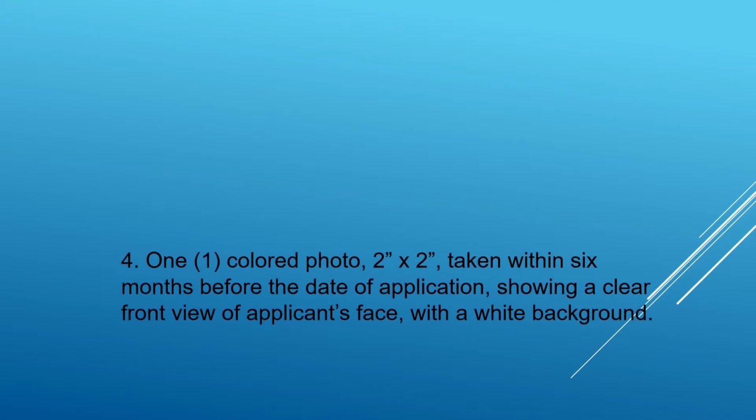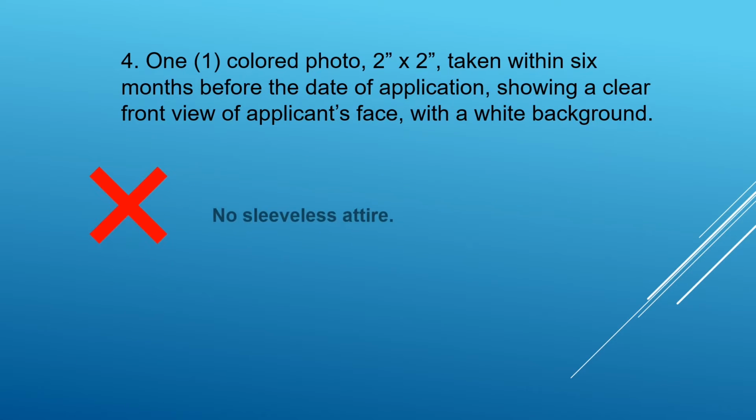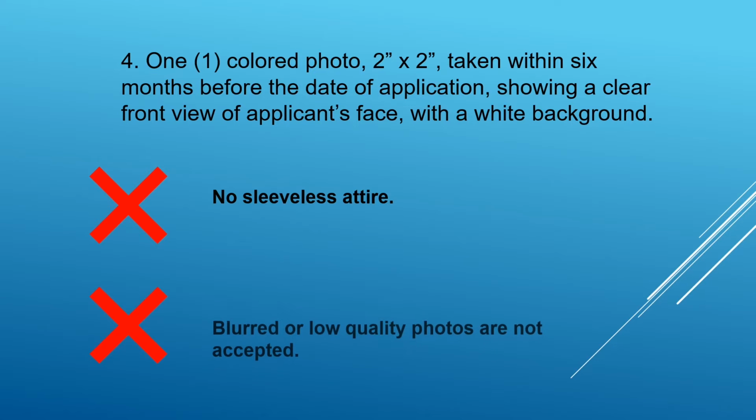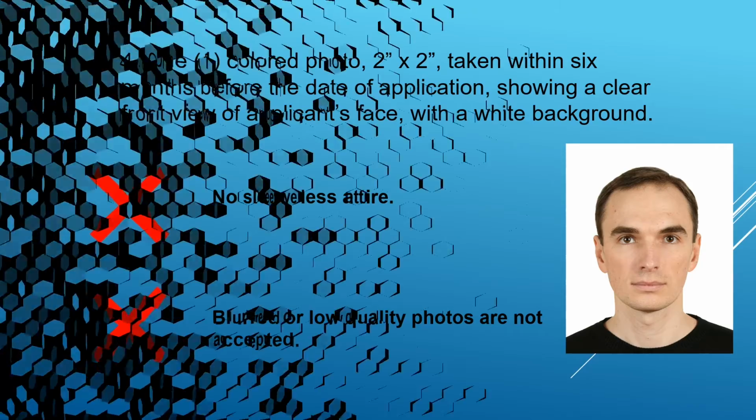In addition, you must provide one colored photo 2x2 taken within the 6 months before the date of application. No sleeveless attire for women or men. Blurred or low-quality photos are also not acceptable.